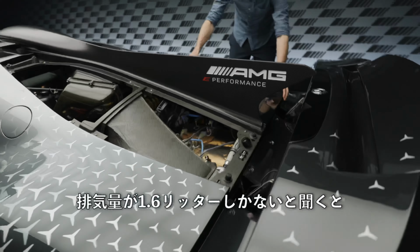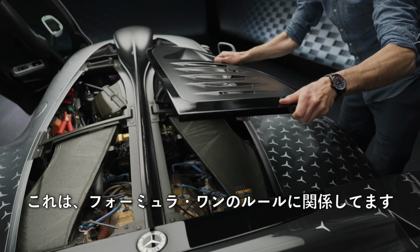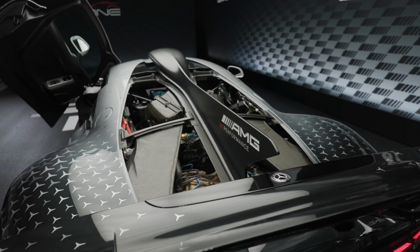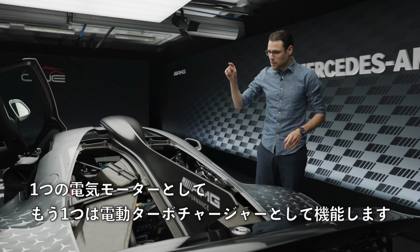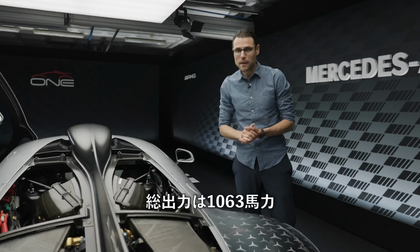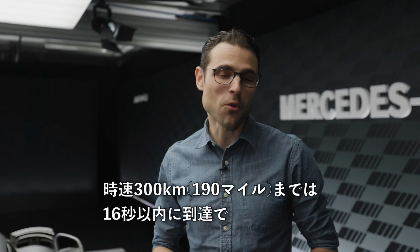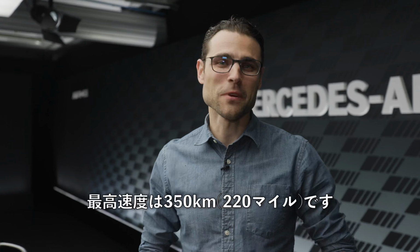And you're looking at 1.6 liters of displacement only. And you might ask yourself, why is that? Well, this has all to do with the Formula One rules. Otherwise, of course, you would make it with more displacement. A V6, so 1.6 liter V6. And this one also comes with additional electric motors, 2 more actually. 1 electric motor plus 1 serving as an electric turbocharger. And overall 1063 horsepower, this is the total output. In less than 16 seconds to 300 kilometers or 190 miles per hour. The top speed, 350 kilometers an hour or 220 miles per hour.